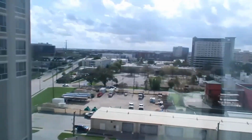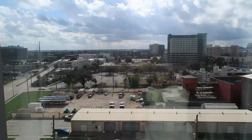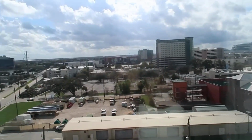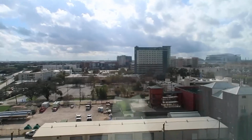Because I didn't show y'all the views. It was dark last night, but this is what our skyline looks like. Nothing too much, you know, nothing too major. Still very nice.